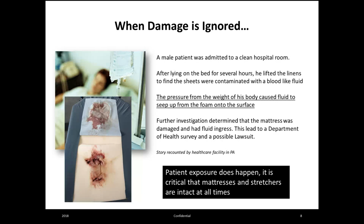Here is a mattress that we've taken a picture of to demonstrate that this does occur. In this hospital's situation, this actually led to a Department of Health survey and a possible lawsuit by the patient. So it's a very severe and critical problem. The reality is that every time a hospital leaves a mattress damaged in a hospital room, this can potentially happen. So it is critically important to maintain our soft surfaces and our mattresses and stretchers at all times.